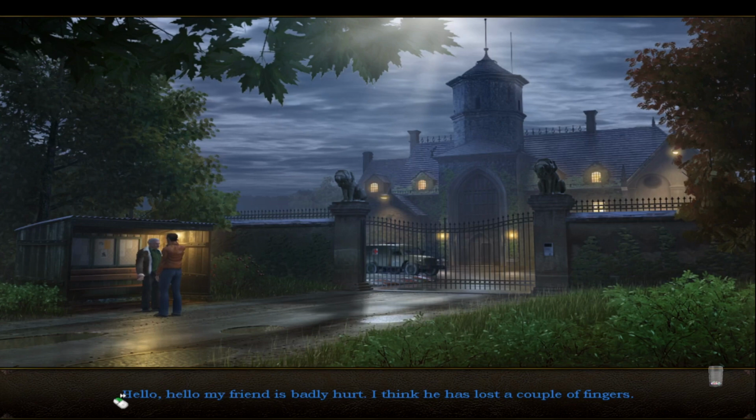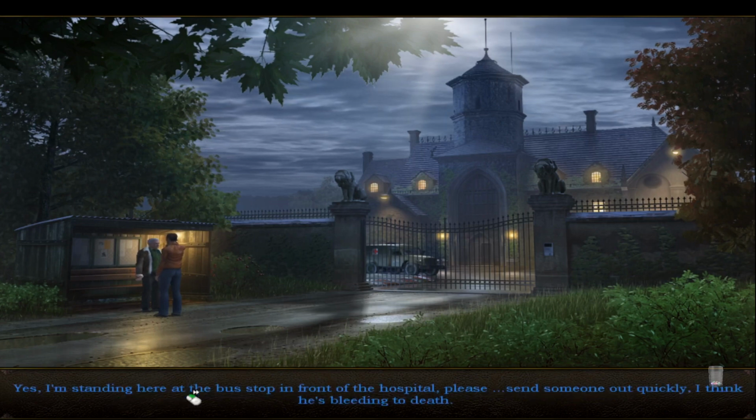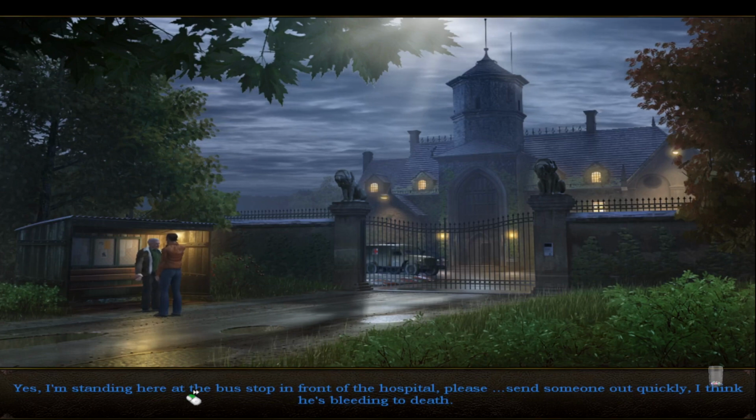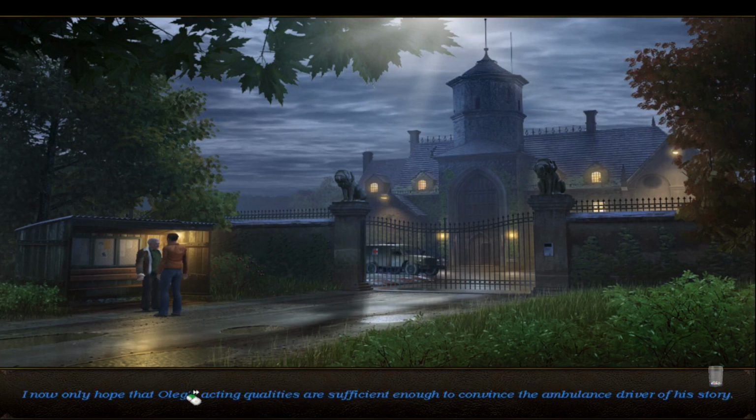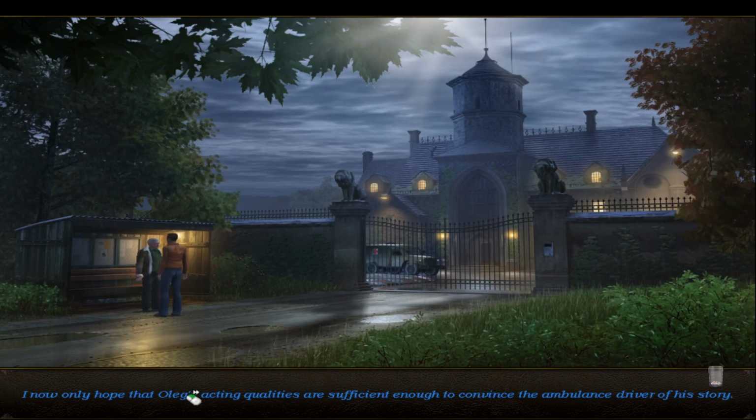Hello. My friend is badly hurt. I think he's lost a couple of fingers. Yes, I'm standing here at the bus stop in front of the hospital. Please, send someone out quickly. I think he's bleeding to death. Yes, but please, hurry. I now only hope that Oleg's acting qualities are sufficient enough to convince the ambulance driver of his story.